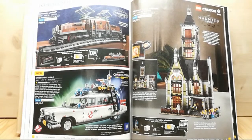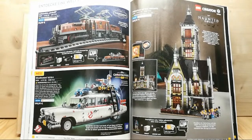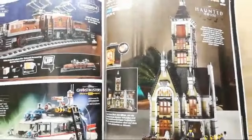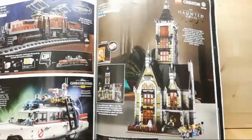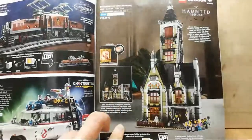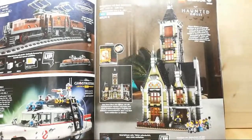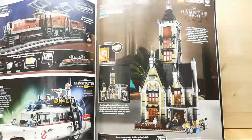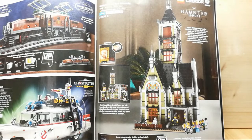And then we have this haunted house right here. So this already came out in 2020. Let me get a better view of this one. I would like this set more, honestly, if this wasn't a fairground set again. So if this was a normal mansion, then I would like it a lot better than just another fairground set.